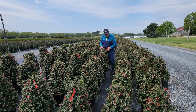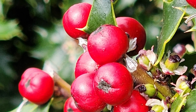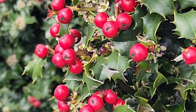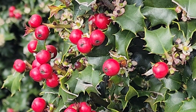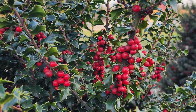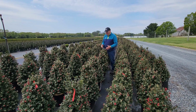But as you see from this variety here, it is so free flowering and so free berrying that even though these plants were sheared, it still carries a lot of berries. So if you're somebody who wants a finely manicured hedge, this is an excellent variety for that. It's also a great size for the average home. Here's a plant that will grow about 7 to 10 foot high and is therefore more shapely and in better proportions to most people's gardens.